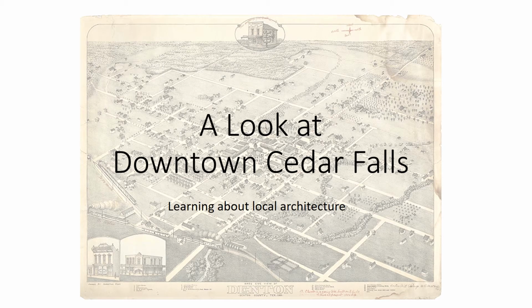A look at downtown Cedar Falls, learning about local architecture.